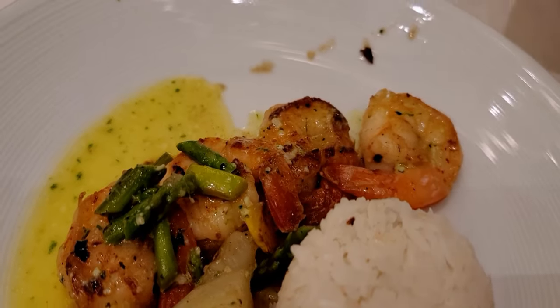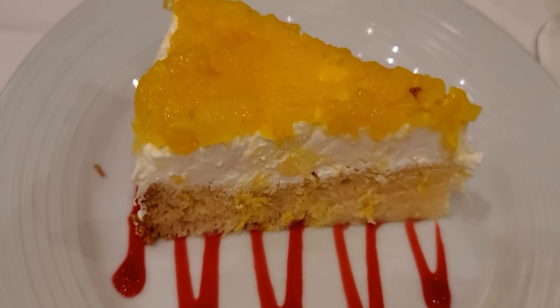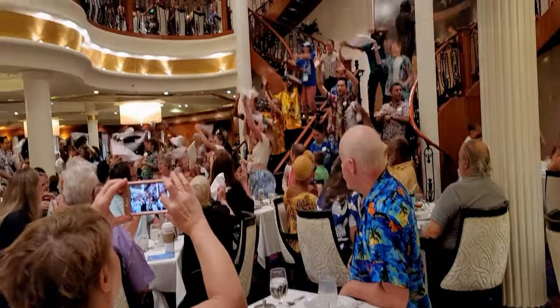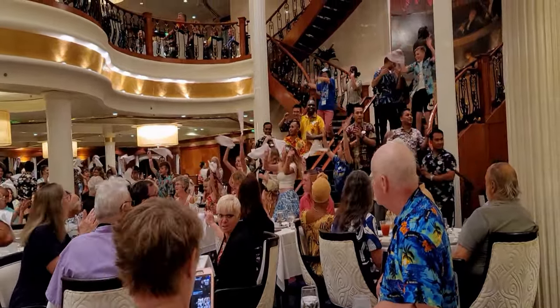Garlic herb buttered tiger shrimp. Pineapple sunshine cake. Warm blueberry cobbler. Celebrating Caribbean night with song and dance performance from our dining staff and fellow cruisers.